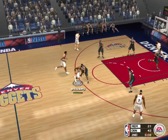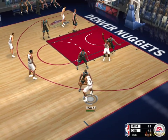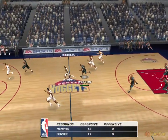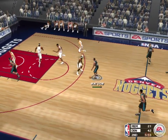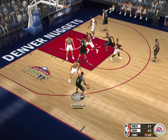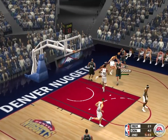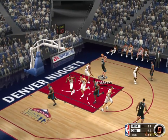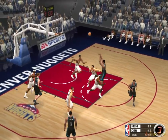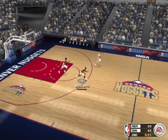Williams sets it up on the left side. White feels they have an advantage down low, and they're going to try and exploit it. Puts it out. Number 15 takes the board. Person wants to try and work it into the post here. Tosses it into number 15. On your right. This player definitely has the skills to create for himself. And that's why he wants the ISO. The assist to Earl Watson.